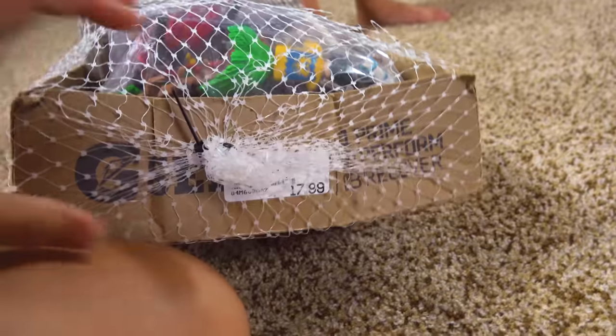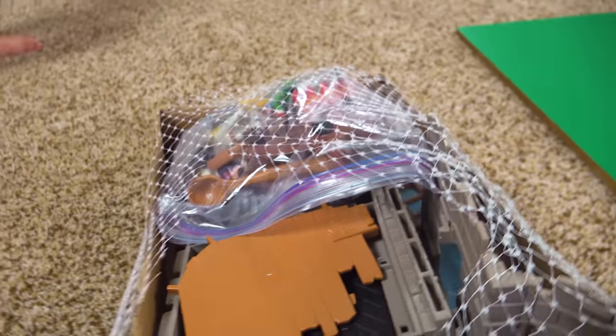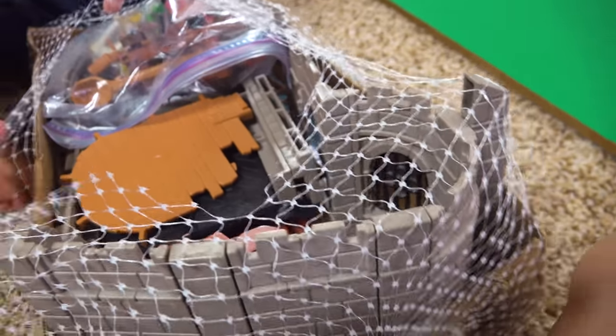Hold on, let's see the price. $17.99. We don't know what's in there. We don't know if it's whole. We're only hopeful. Right, Bubba? Watch them fingers. Okay, let's get in this thing.